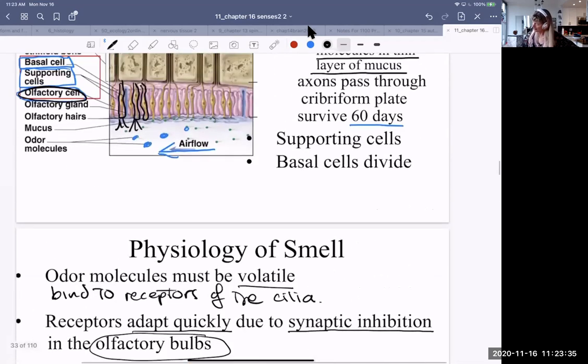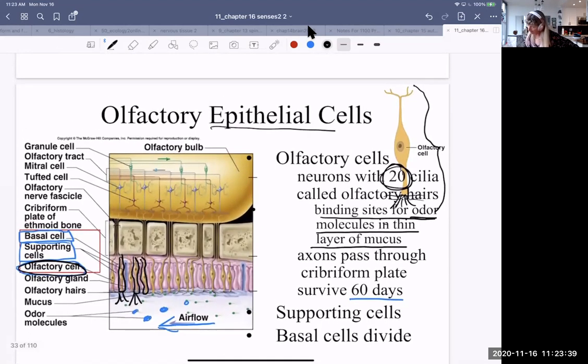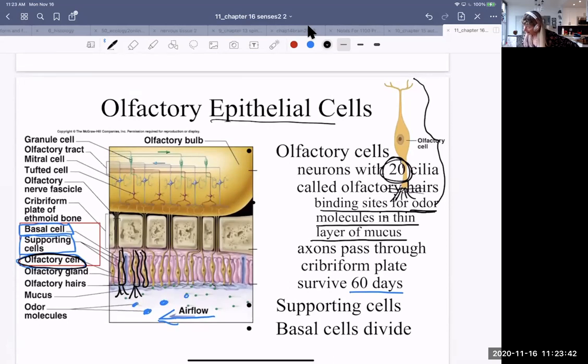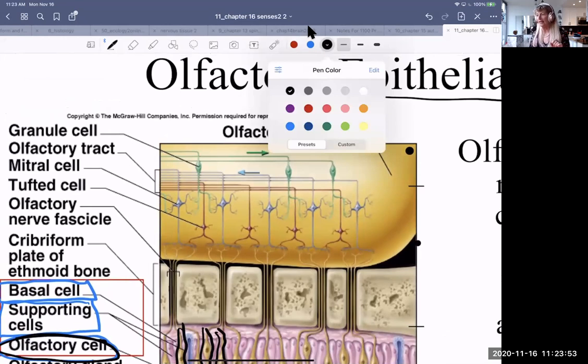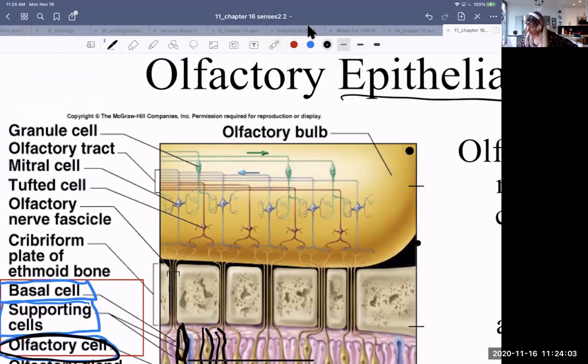the bulb cells, let's see. Here they are somewhere. The bulb cells, so this is actually a good one to go back to. Let's just go back to here for a second, because there's some other odd neuronal cells that are in between the actual olfactory cell, which is this one down here, that goes through the plate here, goes right through. This is the plate of a bone, the ethmoid bone. So these pores are specific to let through your olfactory cell.